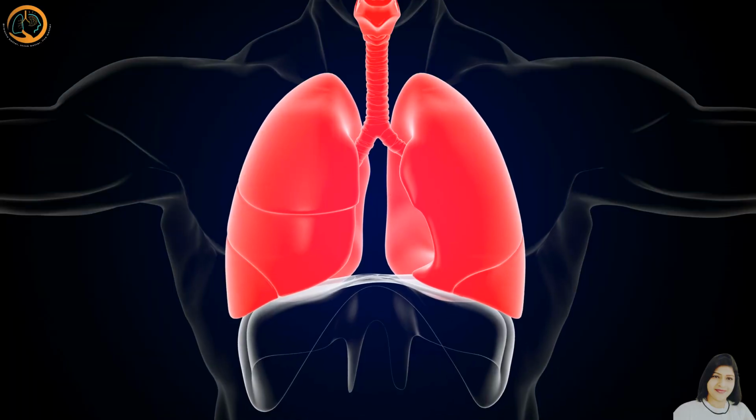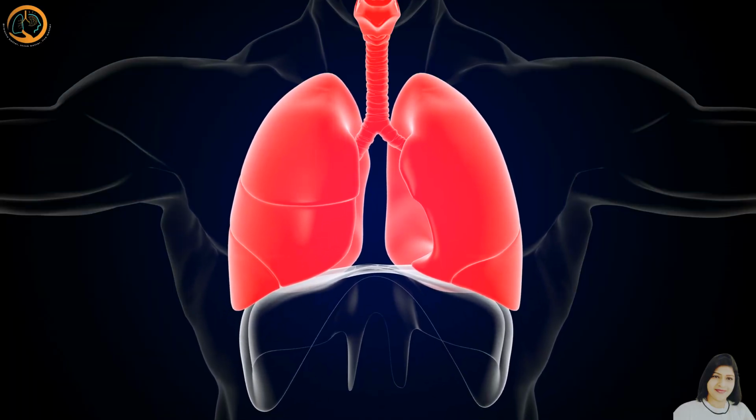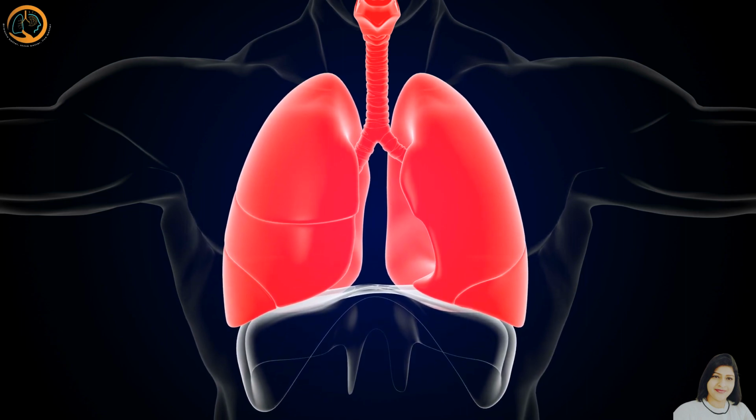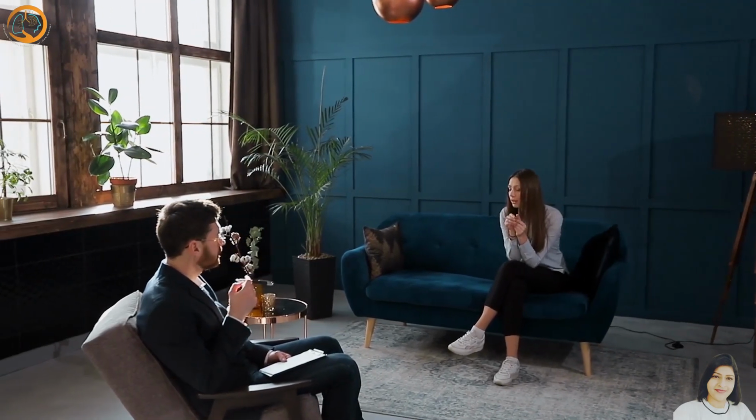How does our practice, Lung Rehab Voyage and Mind Vibes, differ? We at Lung Rehab Voyage provide both respiratory physiotherapy and mental health therapy for patients with COPD. Can you do pulmonary rehabilitation from home? Pulmonary rehabilitation consists of several pillars of the biopsychosocial model. You need the help of a professional to learn the theory and practical skills that make a session successful.